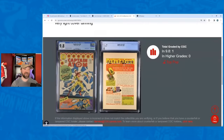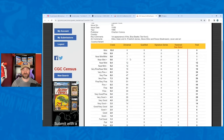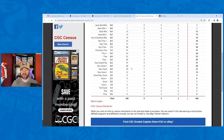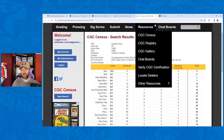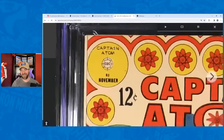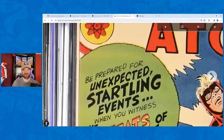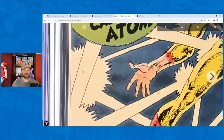But yeah, 9.8. This one's actually pretty cool. You look at the census for this book, 7 9.6s, only one other 9.8, and so now there's going to be 2 9.8s out there. Will that hurt that other 9.8's value? Maybe, it might hurt a little bit. I was interested to see the grader notes though, that you can get a 9.8 with very light cover tanning. That's surprising to me. I would have thought that would have kept you out of a 9.8.